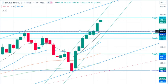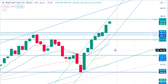Now we got a new weekly demand at 459.41, which is the first demand to be put in since this rally started on Halloween. Now you can see we are pushing up a really nice bull channel right here. We did not quite get to 476.28, which is that weekly supply from all-time highs.